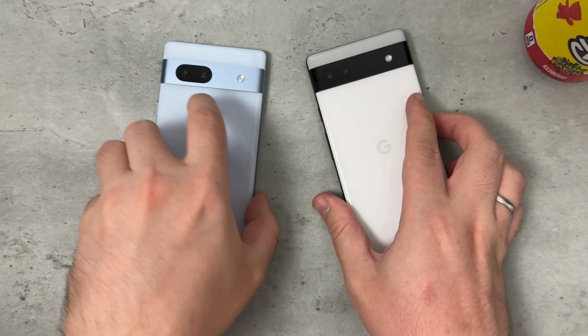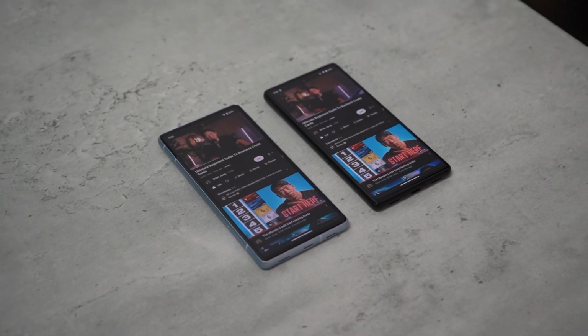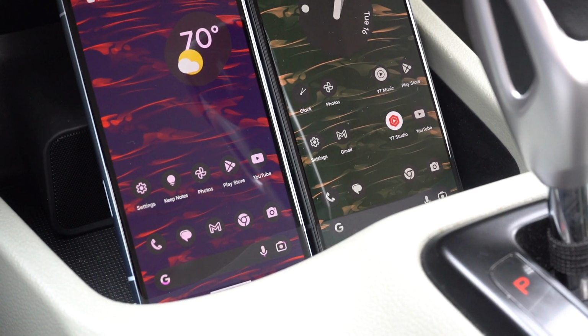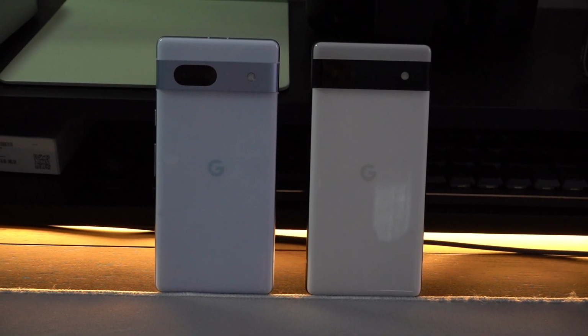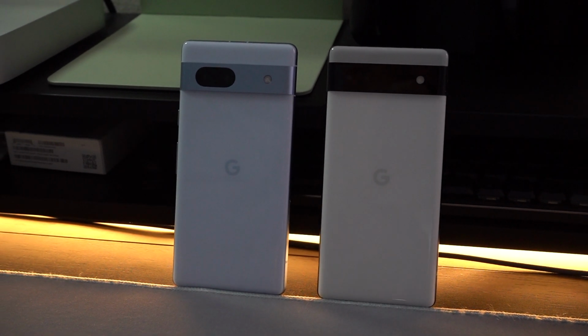There's no wireless charging. This is new for an A series device, and that's going to lead me into the pricing because there is an increase in price for the Pixel 7a. However, battery life, they're both good. It's not worth upgrading from Pixel 6a to 7a for an addition of wireless charging.